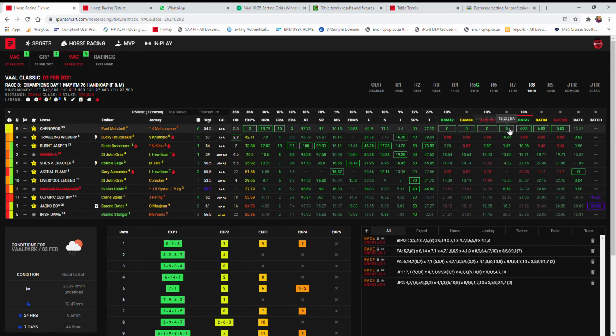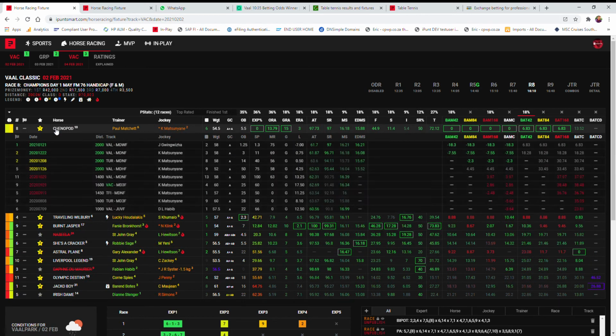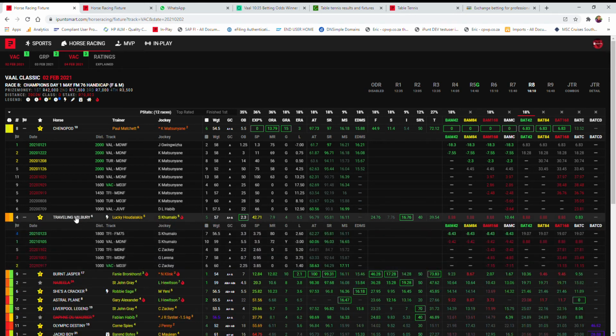You can see Bomb Roll clearly ahead, 8 lengths. When you add the bat, which is the adjusted time figures and the distance and the weight, then it does get less, 6.83, but it's still green. So 6.83 on the green is on that 1200 Vaal. But that was when he just won his maiden. So he's now in open company, and Travelling Wilbury's only had the 1 run in open company.